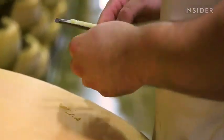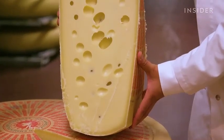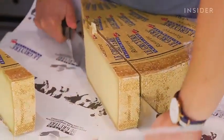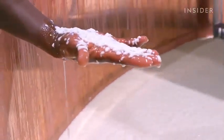When you think of Swiss cheese, you think of holes, right? But Emmentaler isn't actually the most popular cheese in Switzerland. Gruyere is the most produced and most consumed cheese in the country. We're here to see how it's made and find out why it's the main component of a Swiss fondue.